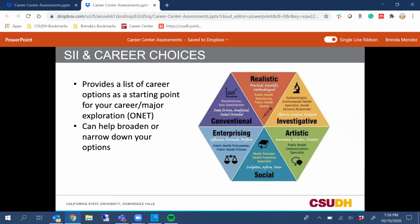onetonline.org is actual hard data that's collected by the Bureau of Labor and Statistics, and they provide an opportunity for students to explore career options that are related to majors of interest. And it can help broaden or narrow down your search, right? Depending where you are with your career exploration.